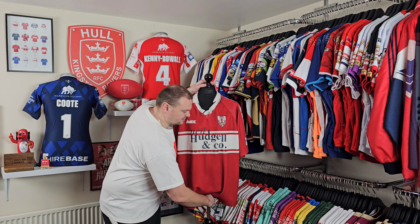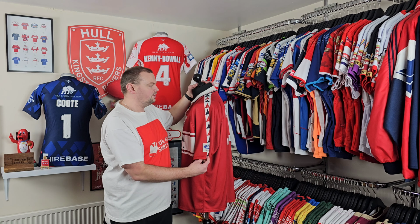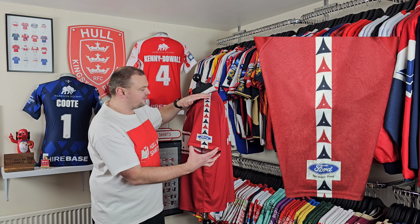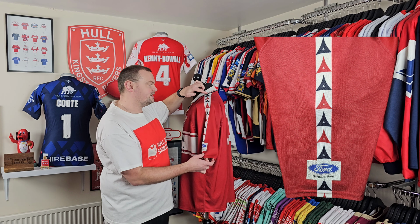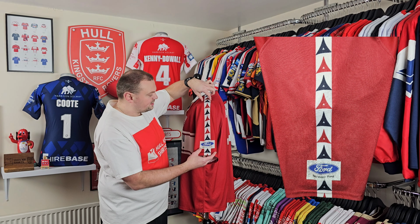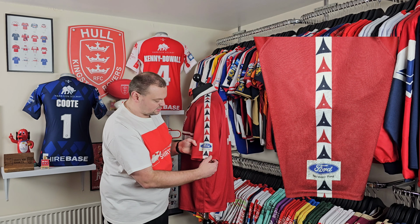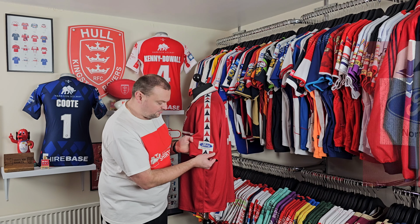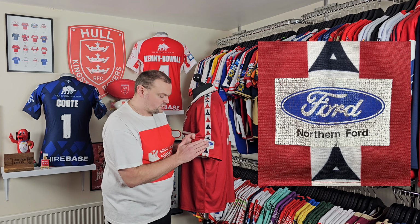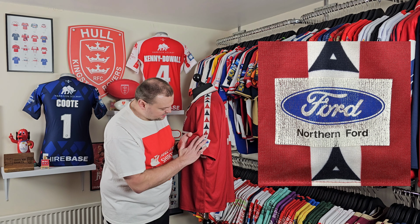So let's take a look at the side whilst we're here. We will just look at one of these sleeves because they are both the same. But we have got part of Avec's branding, which is in alternating navy and red colourways on a white band that continues all the way down the sleeve here. And then we have got the Northern Ford Premiership competition patches. So we do have one of these on both sleeves. These have been heat applied, and you can see where it is starting to go a little bit thin.